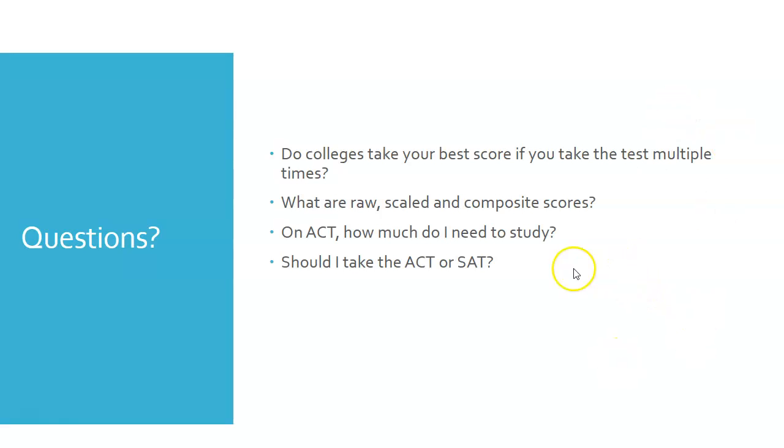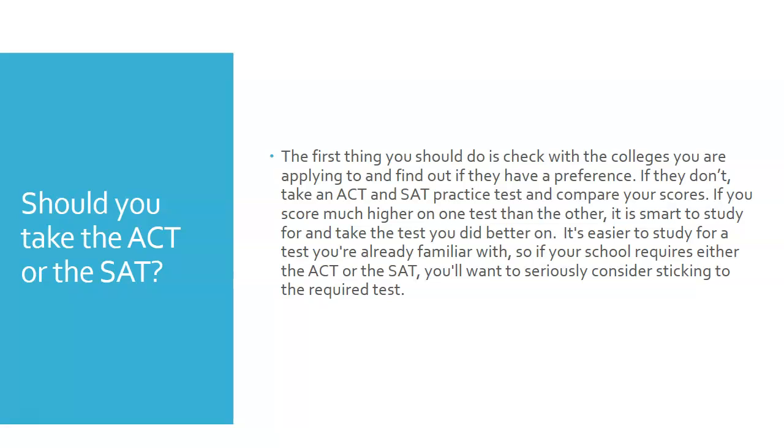Okay, and then the last question I've gotten from people is, should I take the ACT or the SAT? Well, you always want to check with the colleges you are applying to and find out if they have a preference. If they don't, then you should take the ACT and the SAT practice test and compare your scores. And if you score much higher on one test than another, then it's smart to study for that one that you did better on. It's easier to study for a test that you're already kind of familiar with. So if your school requires either the ACT or the SAT, you'll kind of want to just stick to the one that's required and spend time on that rather than seeing what you're better at. So there definitely is strategy with that.